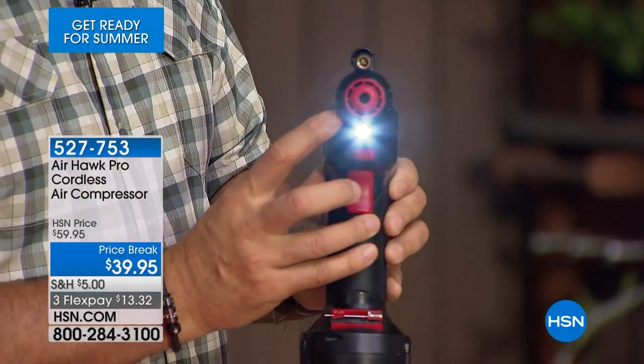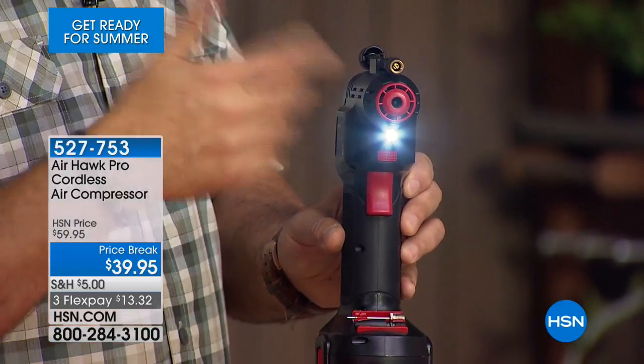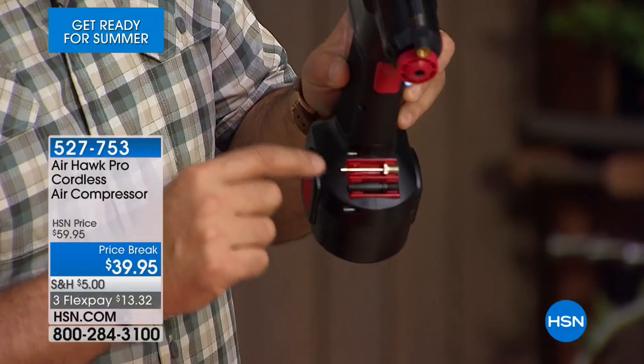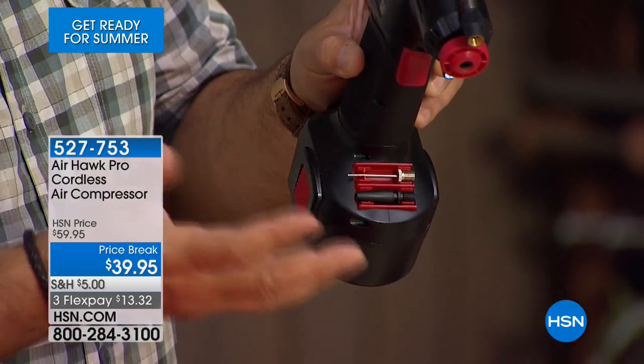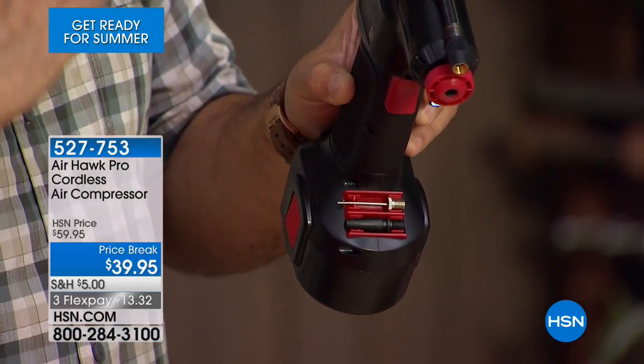On the front of this, you've got a built-in flashlight, as you can see right there. So you can see what you're doing. Let's say you get a flat tire at night or you're working on something. Right here on the bottom, this is where all your accessories hide, okay? So you've got your needle right there for your athletic balls, like footballs, basketballs, volleyballs, that sort of thing. And then you've got the other inflator tip right here. You can use for pretty much everything else.